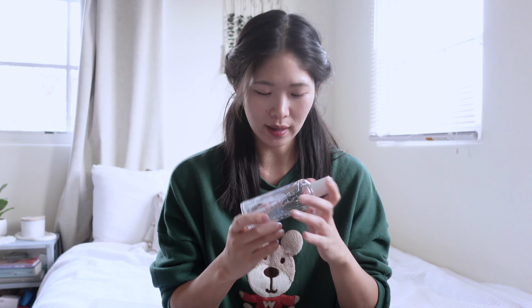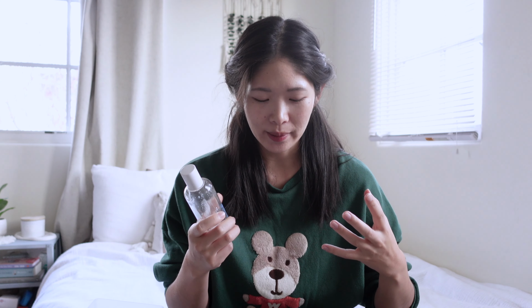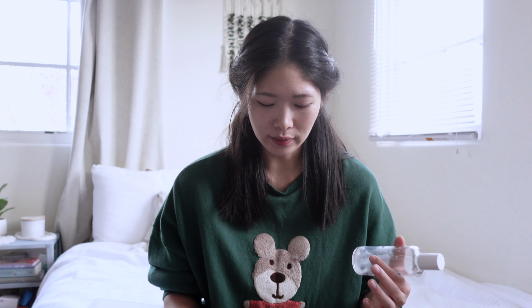I always thought that milky toners would be sticky or leave a weird residue because of their creaminess, I guess. But this was not that at all. It felt so lightweight on the skin. It felt almost like the 107 hydrating toner, a little bit less hydrating. I think it helped revitalize my skin a lot better. So I definitely would recommend this for sensitive skin, people who are dealing with dull complexions. This is a great addition to add to your stash.